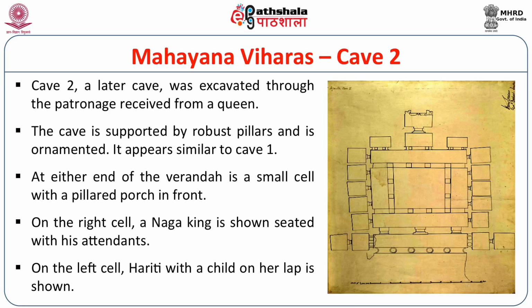Cave 2, a later cave, was excavated through the patronage received from a queen. The cave is supported by robust pillars and is ornamented. It appears very similar to Cave 1. At either end of the veranda is a small cell with a pillared porch in front. On the right cell, a Naga king is shown seated with his attendants. On the left cell, Hariti with a child on her lap is shown.